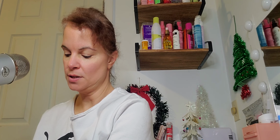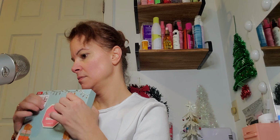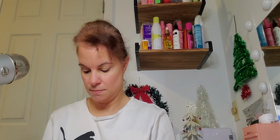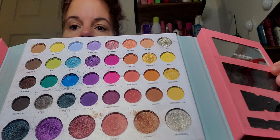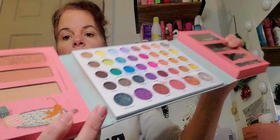Cosmetics Merry Moments 44 piece makeup kit. It's cute. And check it out. I have the eyeshadows here. Pretty colors, right? There's some highlighters.